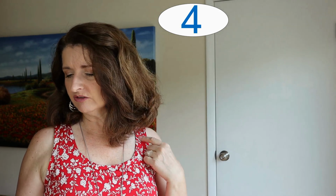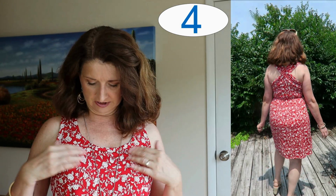The next two pieces are dresses, and I do love a dress in the summertime. This one is by Kaylee. It is $48, which again, in the Stitch Fix world, isn't terrible. Related to Walmart or Old Navy, it sounds crazy, I know. I love the color of this. It's a pretty cherry red with a white all over floral pattern.